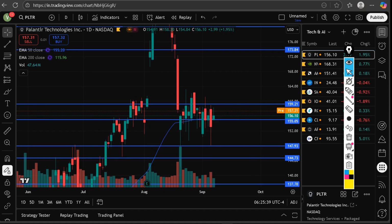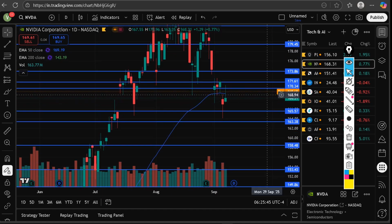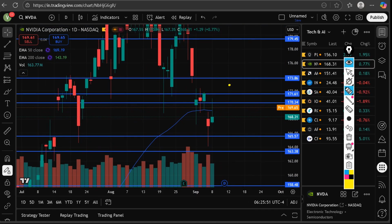Now let's move on to our next stock, that is NVIDIA Corporation stock. In the last trading session, we saw a 0.7% up move here, and it closed at the 168.31 level. And in the previous trading session, it tested this 170.34 price. This level we have discussed in my previous video. I told you that this level can be tested if it takes support around this 165. So in this candle, it was taking support, it gave a closing above this price, and in the very next candle it tested this $170 also, and got rejected from this price.